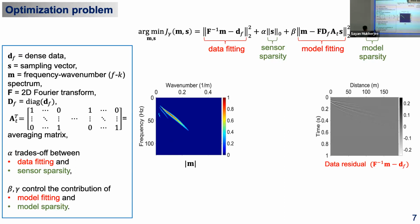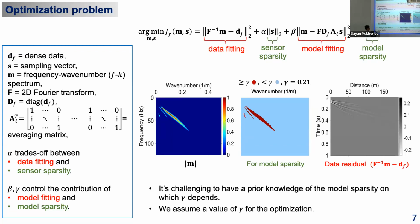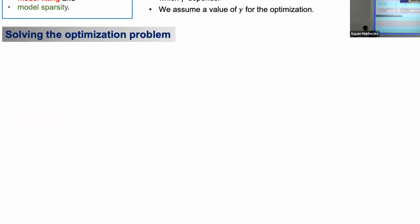And finally, these scalars beta and gamma control the contribution of the model fitting and the model sparsity inside this optimization. And in this figure, I have shown how this model sparsity looks like. So the red color denotes the values of the spectrum that are above this value of gamma. So I've taken a gamma of 0.21 here, and the blue color denotes all the values that are below the gamma. I want to mention that getting this model sparsity is an NP-hard problem. So we can't accurately guess the model sparsity properly. And as the value of the gamma depends on this model sparsity, we have to assume some value of the gamma while we are doing that optimization. And I'll come next to how we are doing that operation in our optimization algorithm.